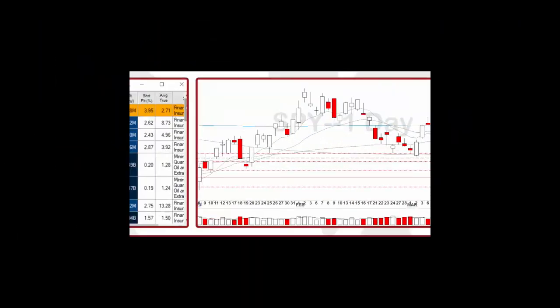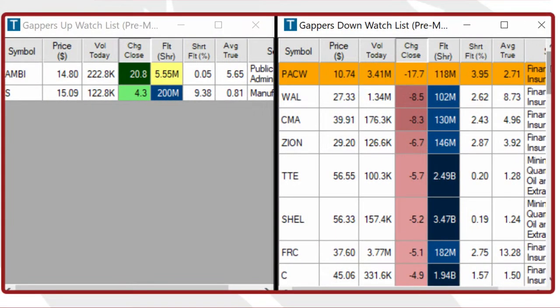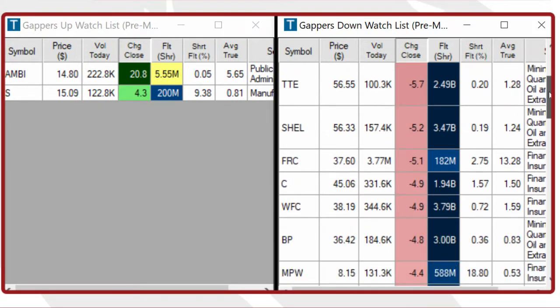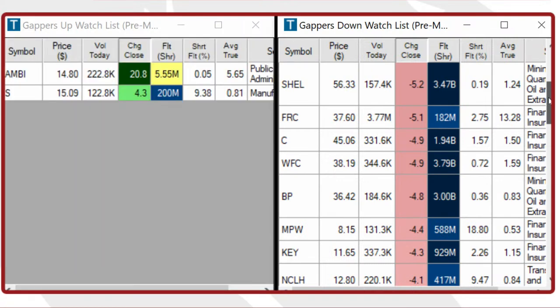If you look at our gap down list this morning, it's pretty extensive. There's a whole bunch of stuff that we can choose from, so we will dive in and see what's happening there. These financial institutions are still a big chunk of the stuff on here. So you see FRC there. You see even the big guys are getting some action this morning. Wells Fargo, Citigroup are on this list today.